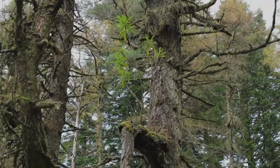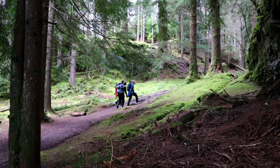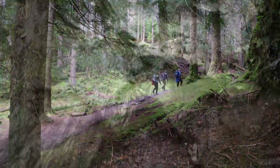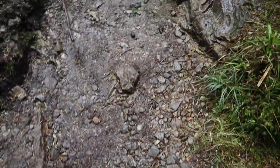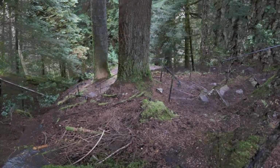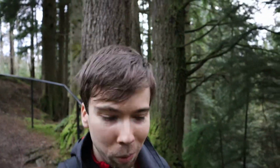This place is so cool. You just can't get the sense of the scale on the video, I don't think, but you just walk amongst these massive old trees and there's just so much interesting stuff. Like back there was a rhododendron just growing on top of a tree. And the best thing is, it's only us, there's no one around. And down we go.